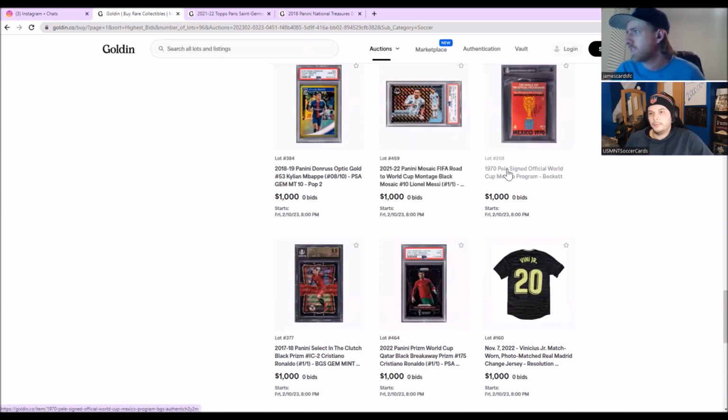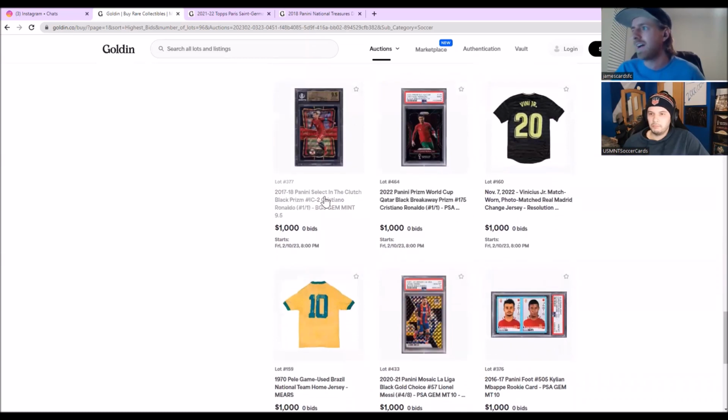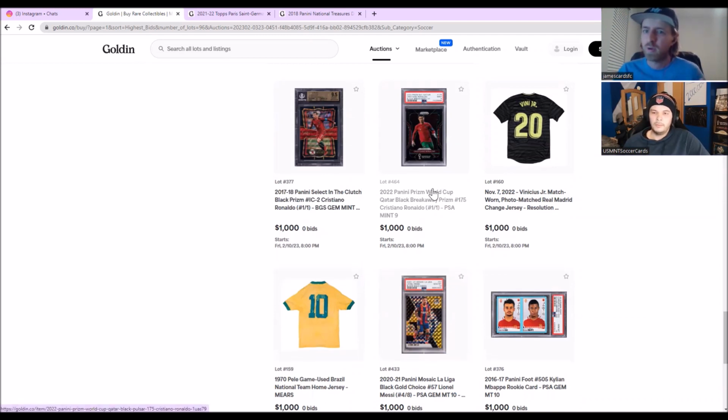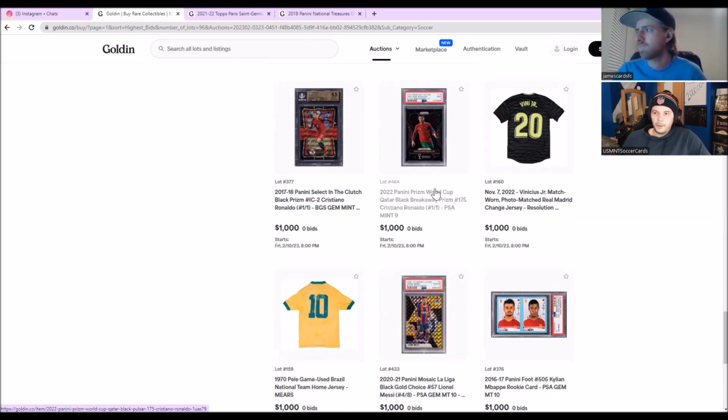Yeah, Pele signed World Cup program. Interesting. Back to back Ronaldo one of ones. You have this one from 2017 Select on an insert, and then you have the 2022 Prism World Cup. This is the black breakaway, so it's not the true black, but like I said before, there's a lot of one of ones in this set, and this is just another one of them. I can already see a lot of Instagram stories now putting the Messi seal next to the Ronaldo and saying, we're in a new era.